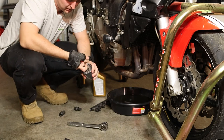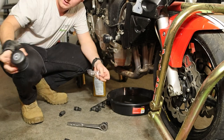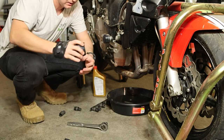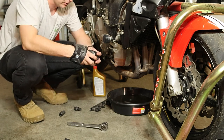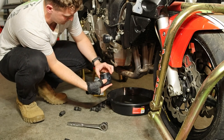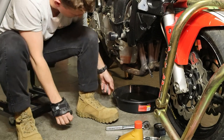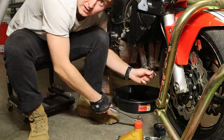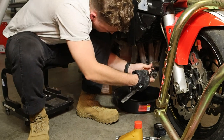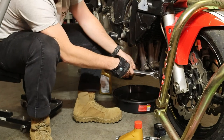Got the new filter on, the new filter in my hand. About to take the old filter off. I need to grab some oil real quick to prime this filter and see if I can get that one off. Sweet. Well, got a little extension on the oil filter. See if I'm strong enough to remove it.